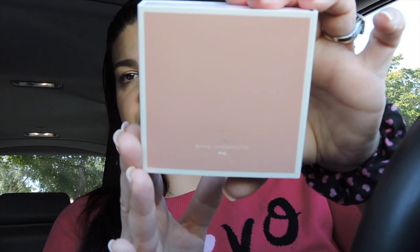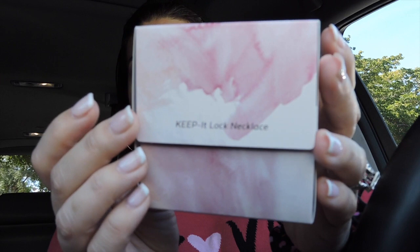All right, now this is from the Keep Collective line that they have, and this is the short lock necklace in rose gold, and I loved this. This is a little bit of a different packaging because it's the Keep Collective line, and look how pretty this is. Keep It Lock necklace.